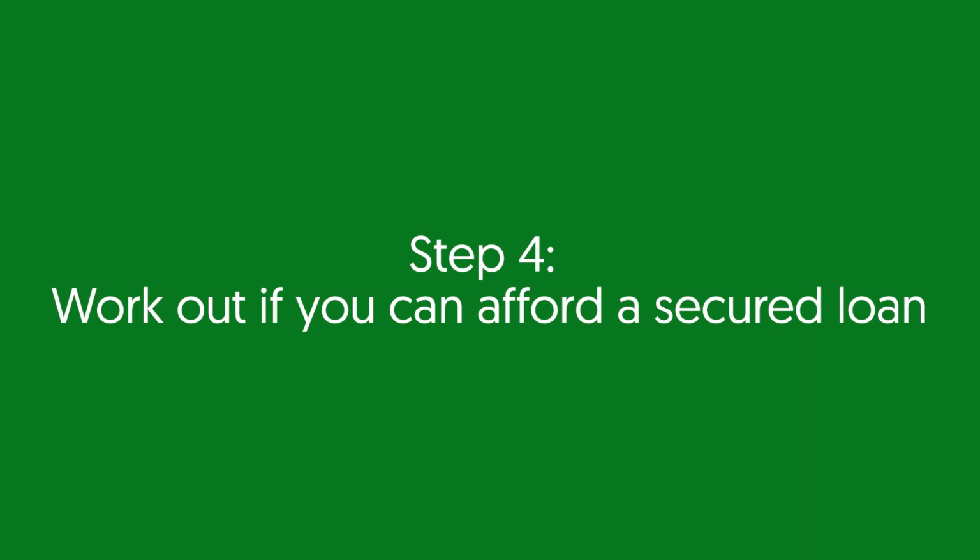Step number 4. Work out if you can afford the secured loan. Before proceeding with the application, it's crucial to evaluate your financial situation. Will the loan repayments fit comfortably within your budget? Make sure to consider your income and existing debts to determine your affordability.